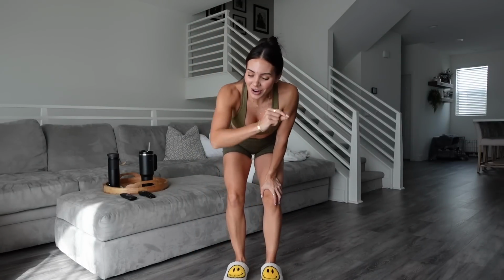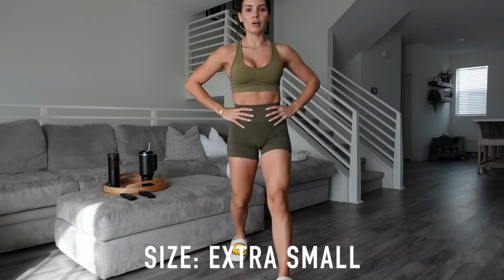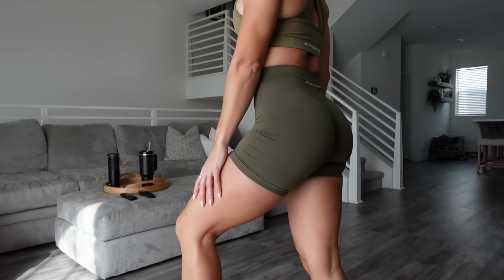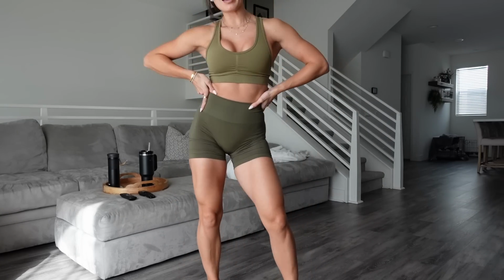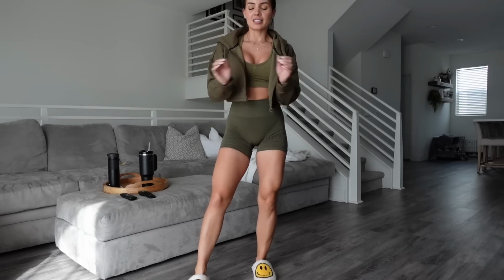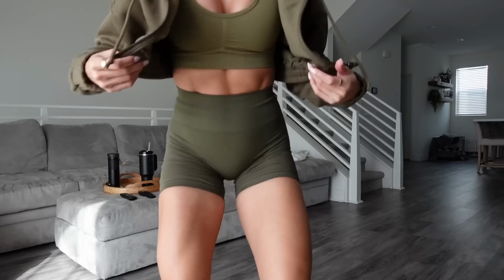I was about to let you go and I didn't even tell you my sizing. I am wearing a size extra small in the bottoms. I'm extra small in all of the bottoms for Amplify. Bam, bam, thank you, ma'am. I'm going to talk about these jackets a little bit later, but let me just influence you a little bit. This outfit, it's not a want, it's a freaking need. Like these little crop jackets, that's all I'm going to say, you need it.